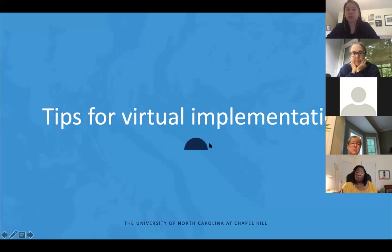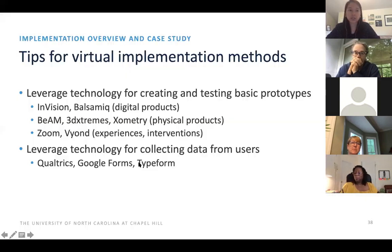And so again, quick examples of that version of prototyping. As we think more about how we might prototype from a distance, especially if we don't have easy access for face-to-face interactions with potential users, first, leverage technology for creating and testing basic prototypes. For those of us who continue to work in the digital space, some free and low-cost options include InVision and Balsamiq. You can create things that look really nice, and if you click them, they take you to other places, which is helpful to simulate that experience.